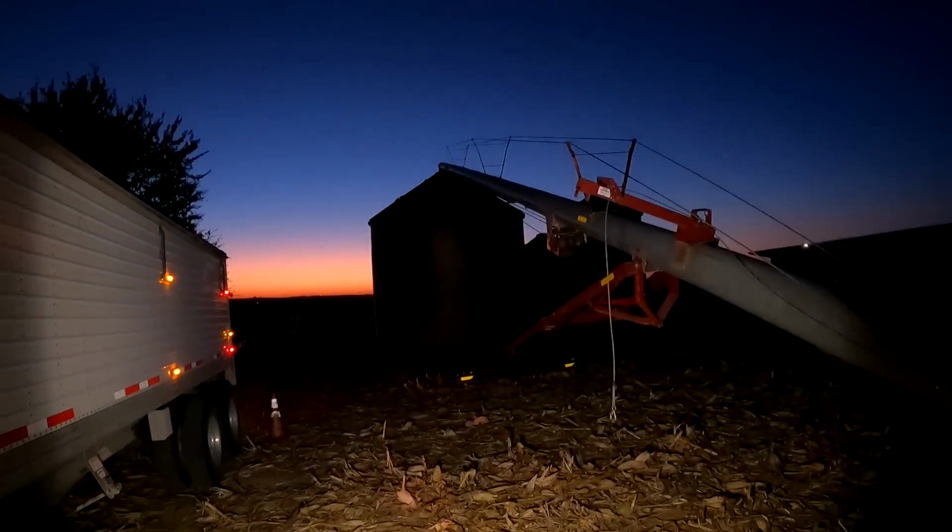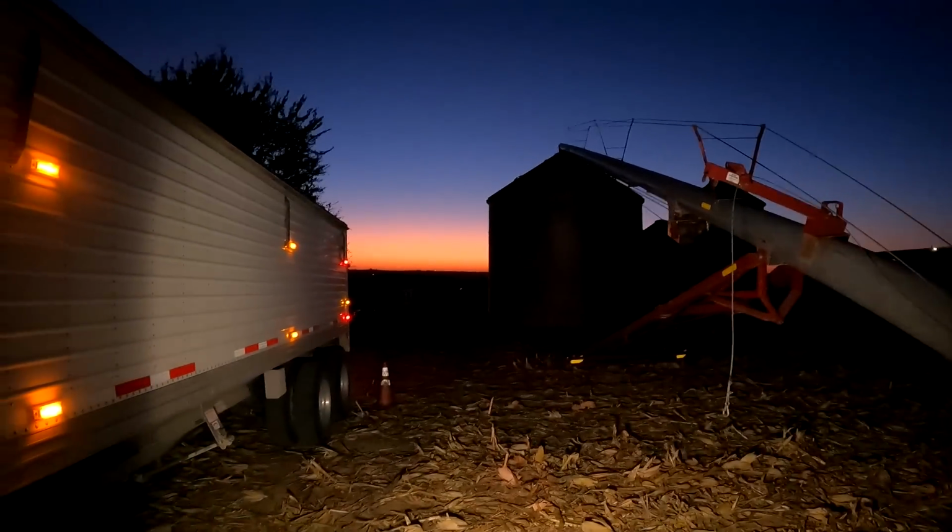Last load of that bin. What a beautiful night. Wow. Just about got her filled up. 3 ribs left. This light is handy. All the lights work on that beautiful semi.